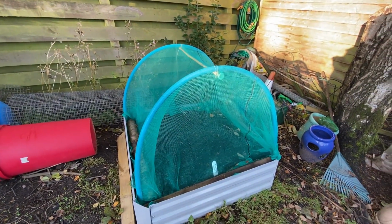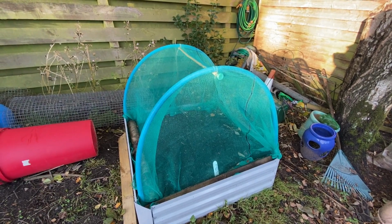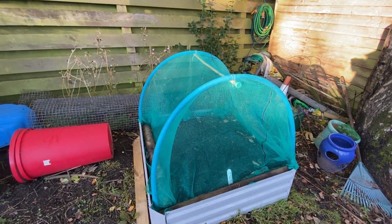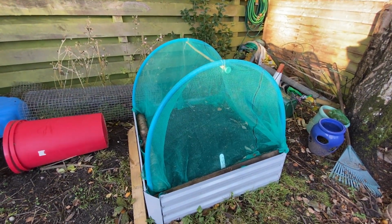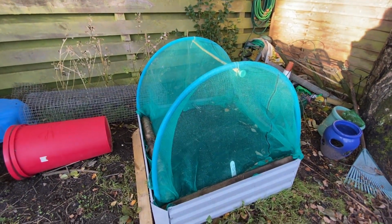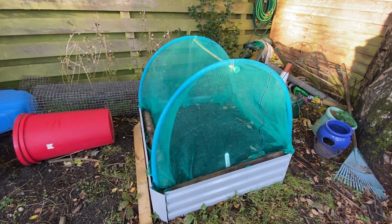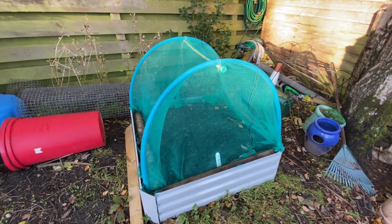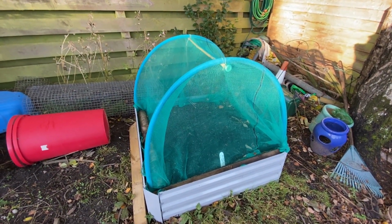So yeah, elephant garlic in there, and hopefully that will come on over the winter and spring, and then into the summer, and we'll get some lovely elephant garlic. I do have that mesh on it. It's not to keep pests out, it's to keep the chickens off. Because I did lose one entire harvest of elephant garlic a couple of years ago because one of the chickens went in and scythed the tops off all my elephant garlic.